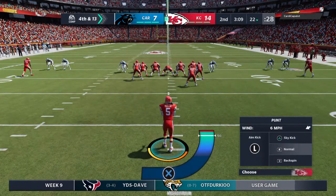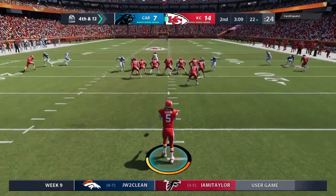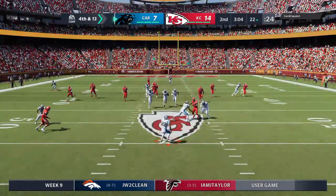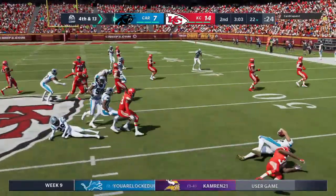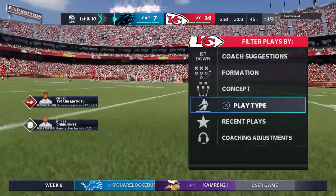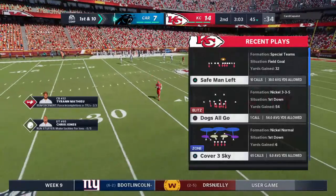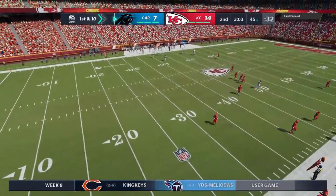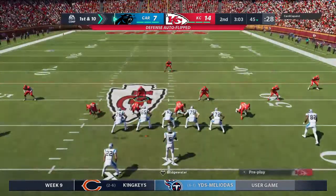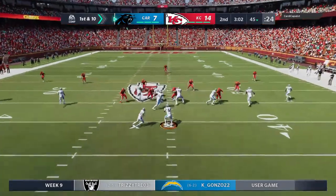Christian McCaffrey deep for Carolina. Oh, it's a wobbler here. Officially, that'll be marked down as just a 28-yard punt. And the Panthers will take over now, 1st and 10 at their own 45-yard line. The Panthers out there and ready to begin their next drive, and they're hoping to redo their efforts in the last drive when they got into the end zone.